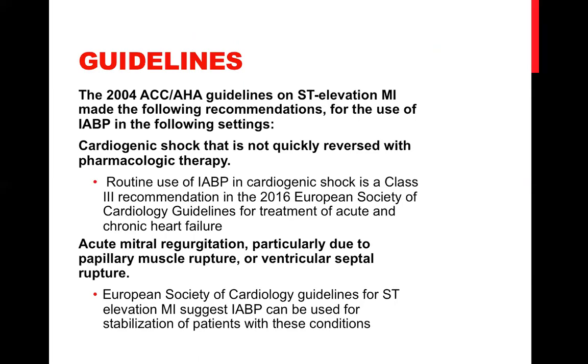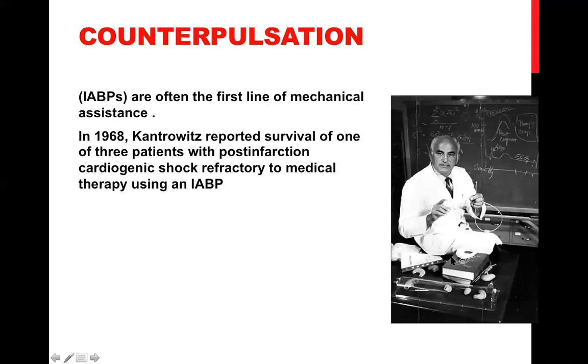In some of the guidelines, for myocardial infarction, the use of intra-aortic balloon pump in shock that is not managed or quickly reversed with pharmacological therapy, routine intra-aortic balloon pump is not recommended, and only in selected cases, class 3 harm. And in acute mitral regurgitation due to papillary muscle rupture, European Society of Cardiology guidelines recommend using it for stabilization of patients. Basically the concept of intra-aortic balloon pump started in 1968 with Kantrowitz, who reported survival of 3 patients with post-infarction cardiogenic shock with the use of intra-aortic balloon pump.